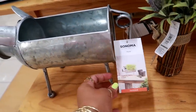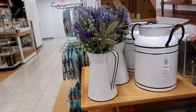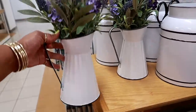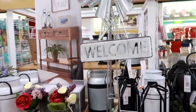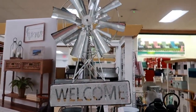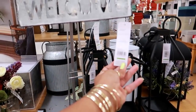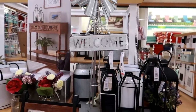This is $39.99 with 50% off. This is some of their little farmhouse stuff. That's cute. They have the little windmill that you can put in your front yard that says welcome. That is 40, so that will only be $20.